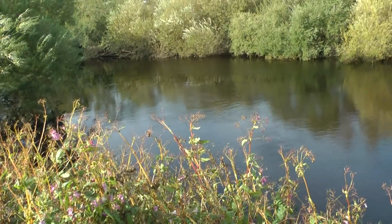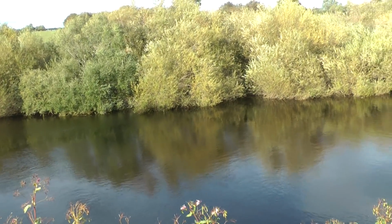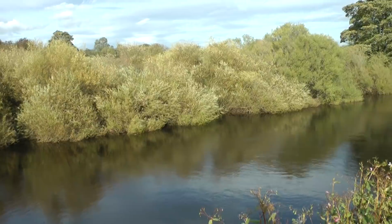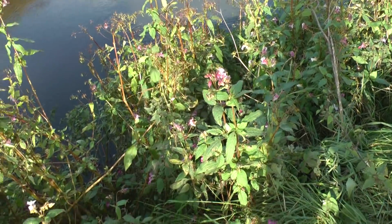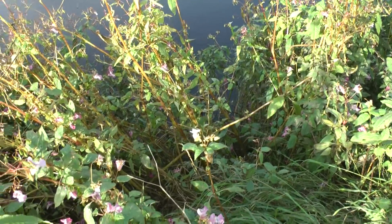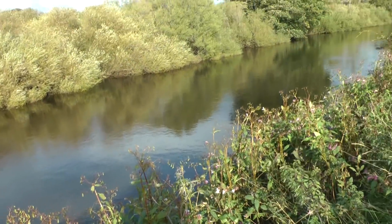So just coming further down, there are the willows on the other side, which you can't access the river through, they're a bit thick. But you could get down here at a pinch. It's very deep, you wouldn't want to be falling in. But nobody, it would seem, has been anywhere near the place.